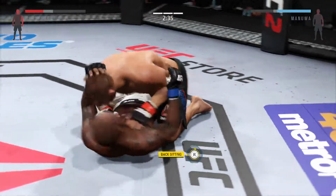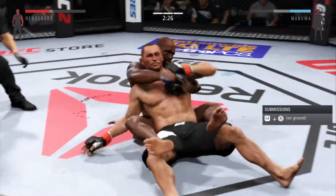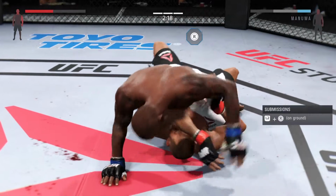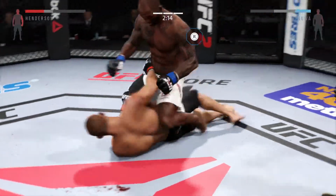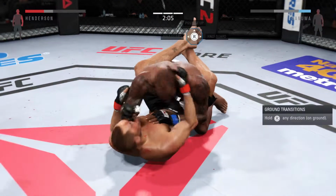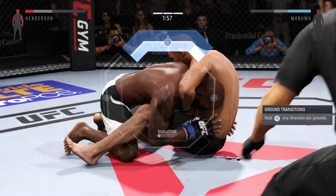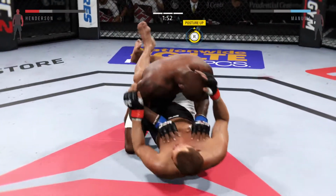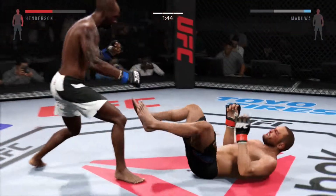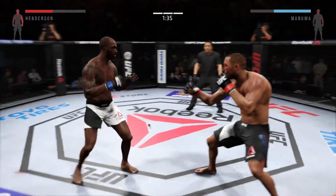Transitions to full guard. Man, he's got the reversal. He's got the full mount, Joe. Postures up. Really good movement on the ground. Looks like he's trying to sink in a choke. He got out of the choke. Back up. That bruise on his outer thigh is really getting nasty.